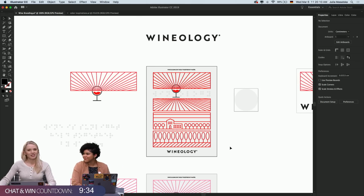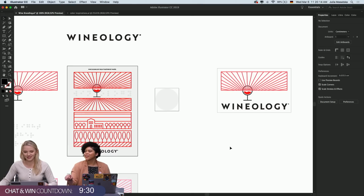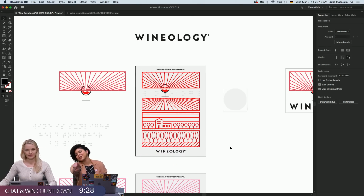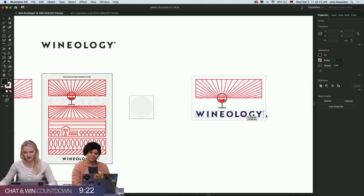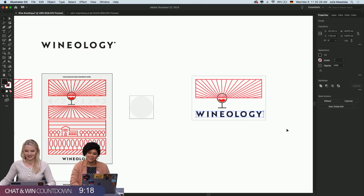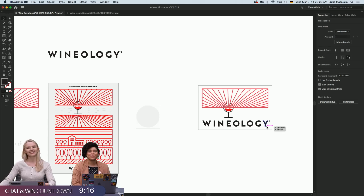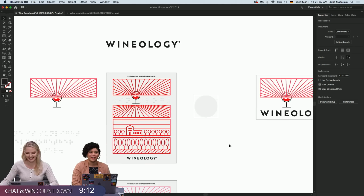I'm actually really excited about stickers. I want some as well. I'd like to see the rays with the glass as a sticker. That would be a really cool sticker. Wouldn't that look good on someone's laptop? What else do people use stickers for other than laptops nowadays?